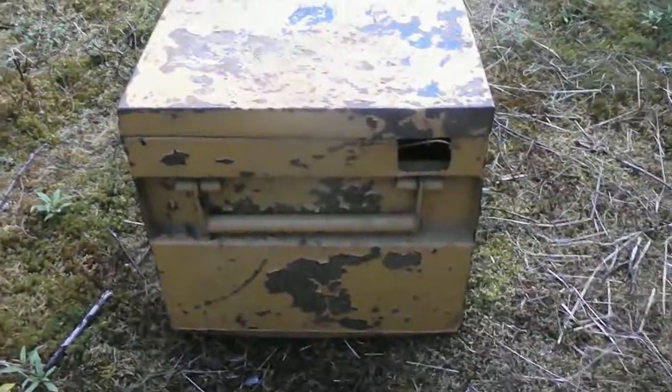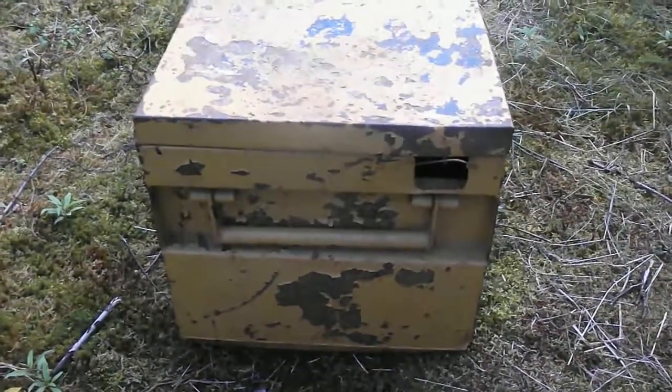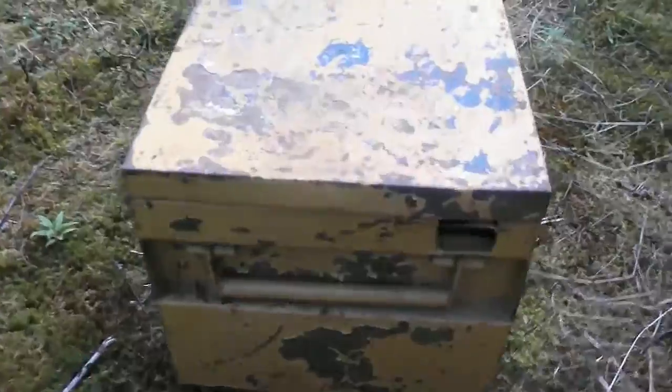That's no big deal. I can patch that, and it'll serve a purpose down the road for keeping things secure. And we'll go over here. We got more tin. I got to consolidate this tin.